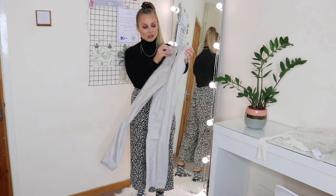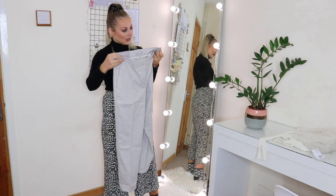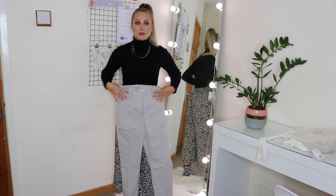So yeah, these look actually quite nice, quite smart. I'm just not sure they're going to fit me on the waist. So they're a size 8 petite, but I think they're going to be fine. You can check on a belt. I'm going to try this on and we'll see what it looks like.